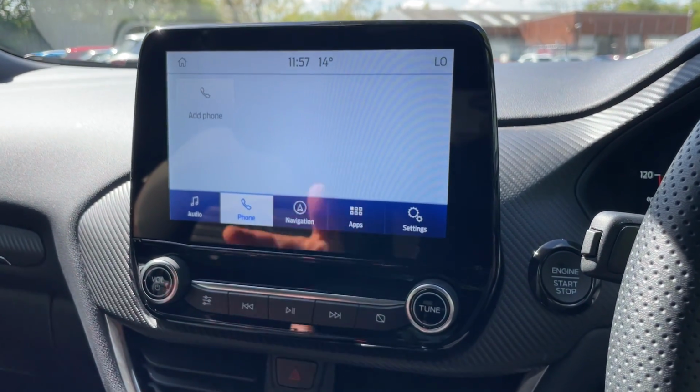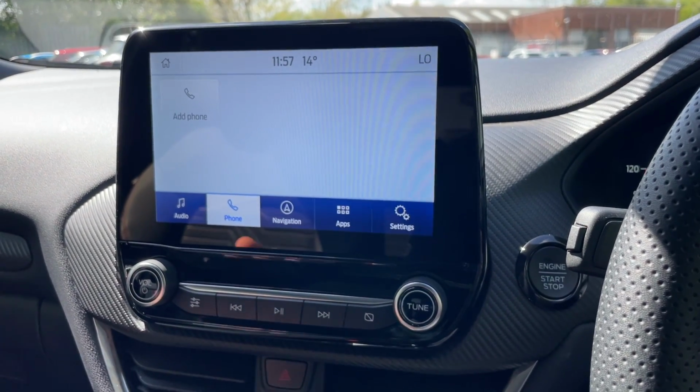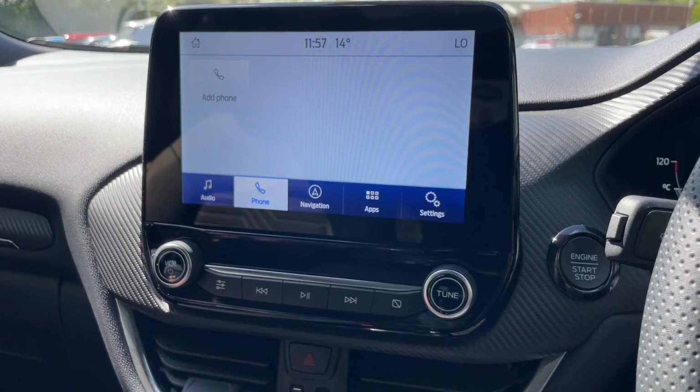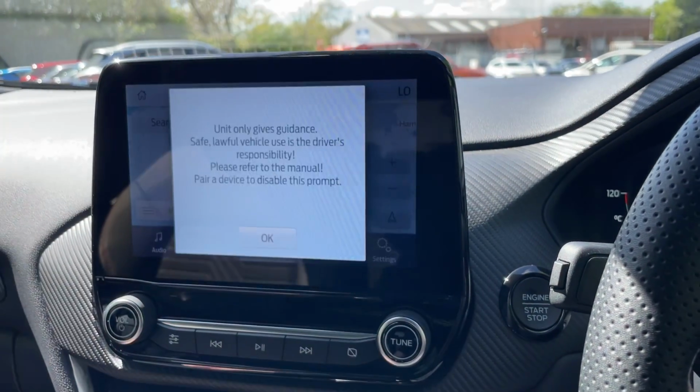In my opinion, this is superseded by Apple CarPlay or Android Auto. There's still a lot of people out there who are just content with Bluetooth. And why would you need anything more than Bluetooth? In the middle, navigation.